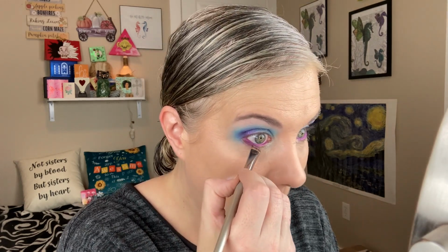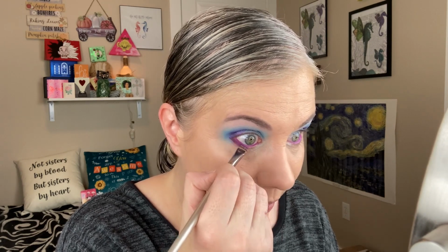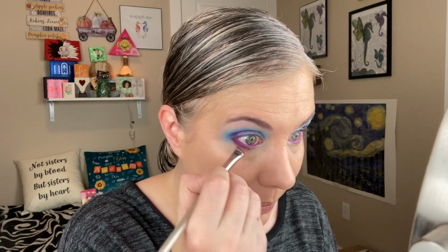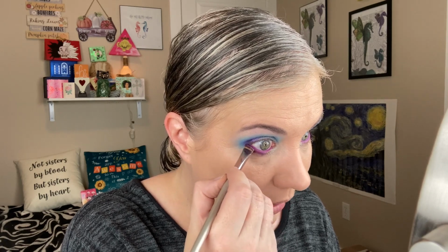It's really important. Now I'm going to go into the shade here called Dreamy, and I'll put that towards the outer part of the lower lash line. But like I said, I've always been the person that wants to make other people happy and to be just the nice person. But you can be nice and you can be the sunshine in other people's day without allowing them to walk all over you. And saying no is a very liberating, very powerful thing.